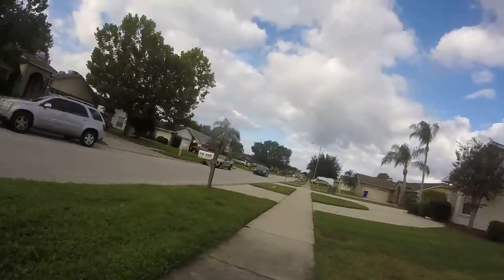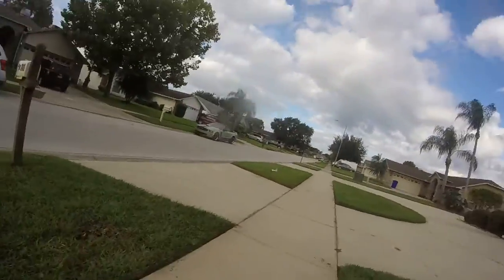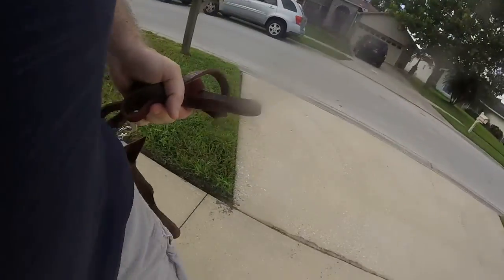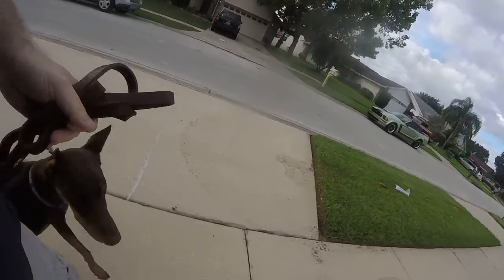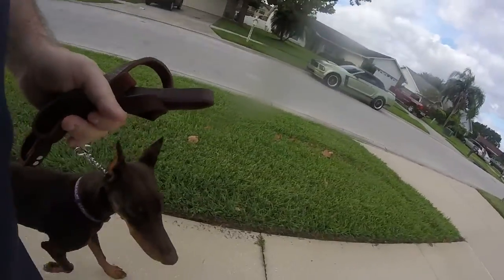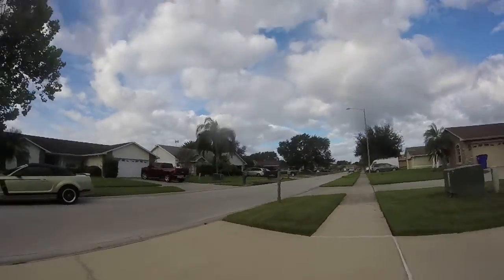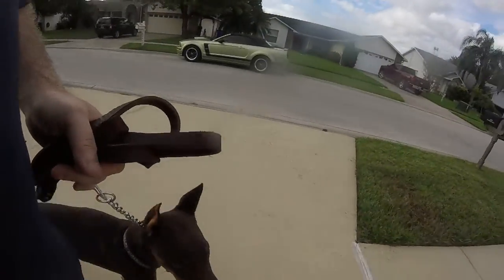So I walk with her, got her head up. I'm nudging slightly here. See her here? I'm nudging a little bit as she's trying to swivel her head as the car goes by. Just a little nudge. And that little nudge is just saying, hey, don't worry about it. I'm in control. And this is where you want her, right near your side.